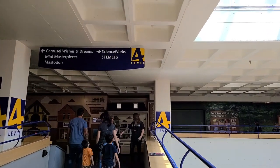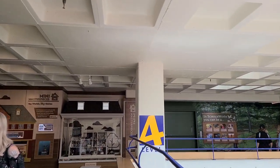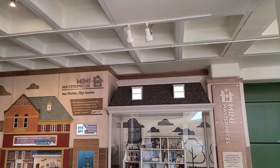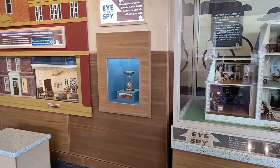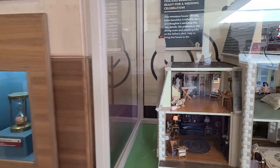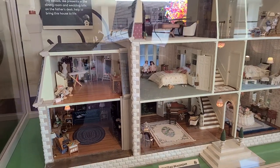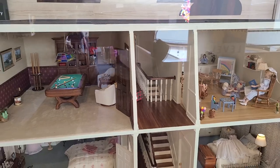After a break for lunch, we went up to the fourth floor, which is the highest floor. We went to the one place where Allison really wanted to go after seeing it on the website, and that was this miniatures little section. Now, she is obsessed with miniature houses, miniature furniture, anything that is small, collectible, and cute. Like, she is all over it.